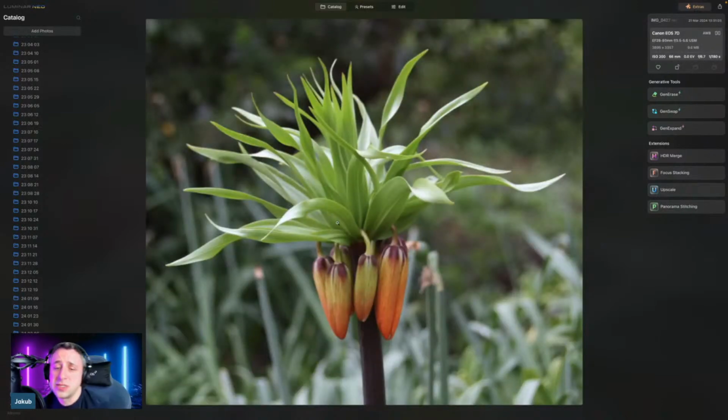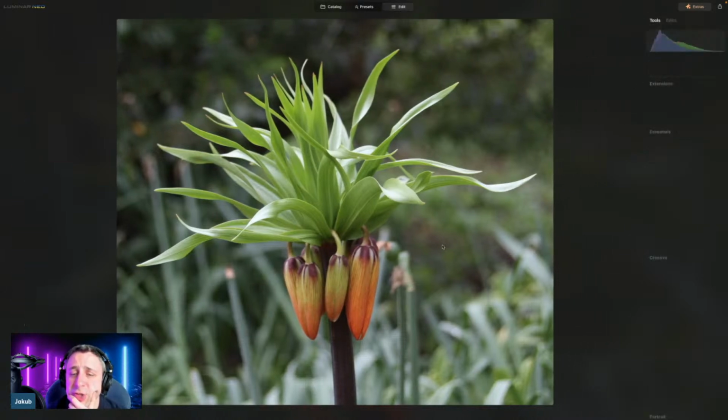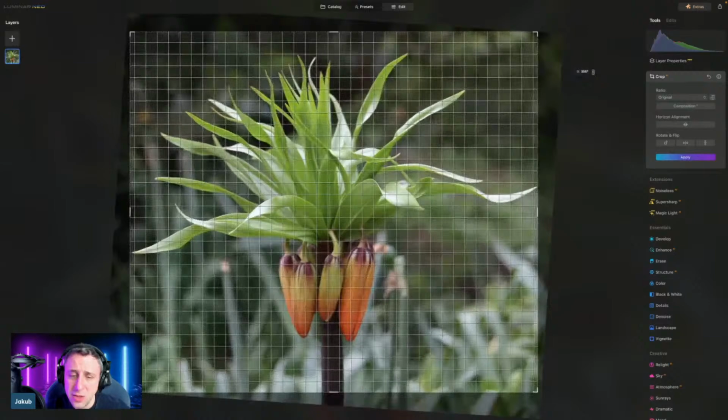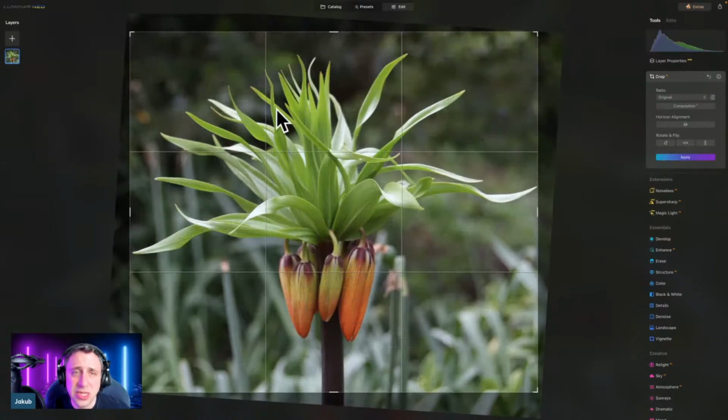Let's talk about this one. So as I mentioned, I really like it. What would I do to make it stand out even more? Let's first of all try to rotate it and to make it look like the stem is actually straight. Can we do that? We can do that a little bit.